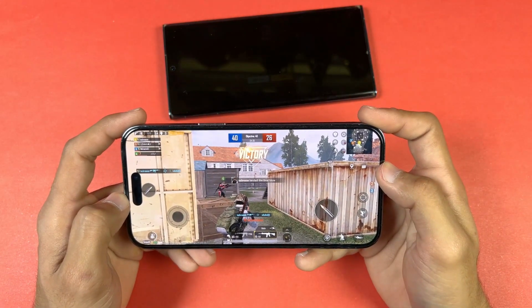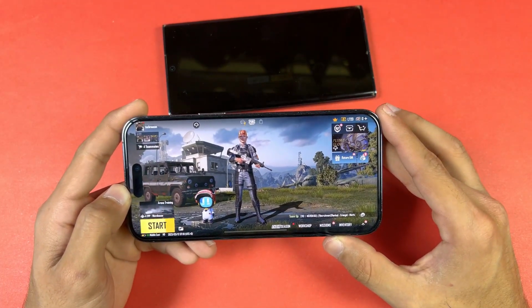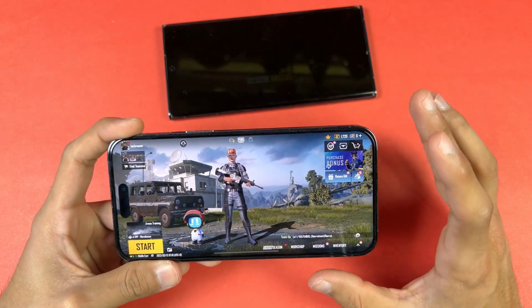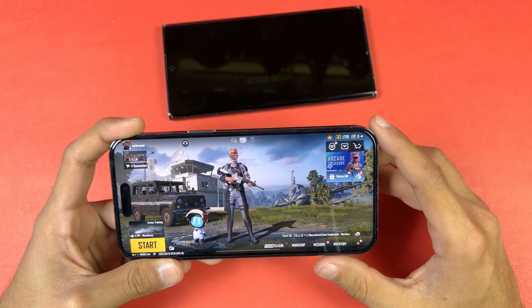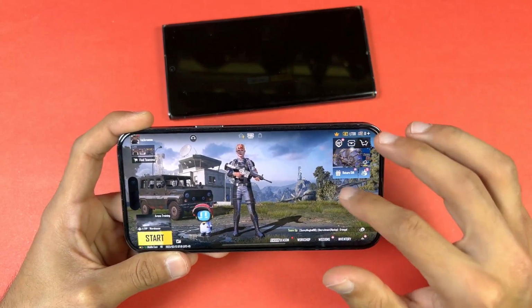So guys, you can see we are winning. Regarding the performance of the iPhone 14 Pro Max in the entertaining, this phone is handling this game absolutely fine. Not a single FPS drop or jitter that I can notice. But again, you guys are the judge of the gameplay. So now let's see the battery percentage.